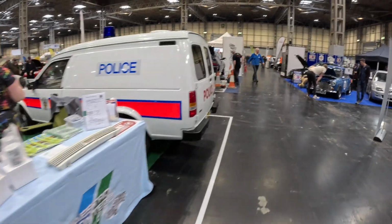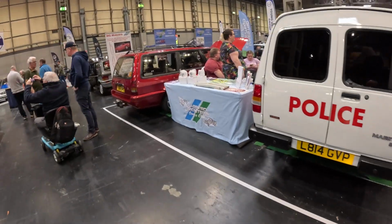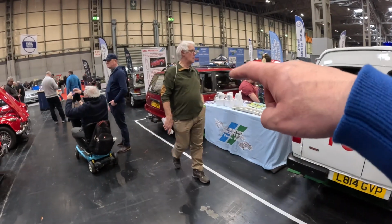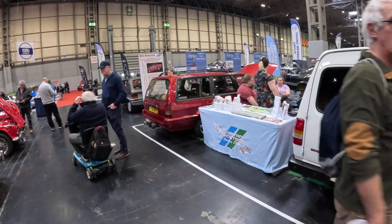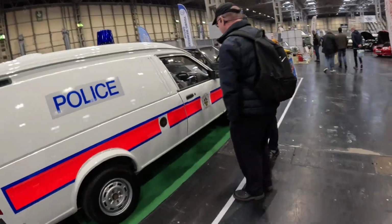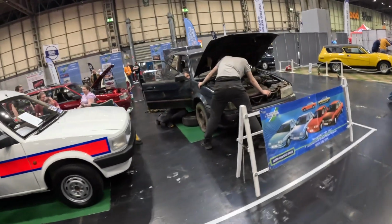This is obviously opposite us, so opposite the coupes and our stand, we've got the Maestro and Montego owners club. We've got that weapon there, which belongs to Bob. I'm hopefully going to be doing a test drive on that car soon. We've got a West Midlands Police Maestro van, and then we've got another Maestro that's being worked on.